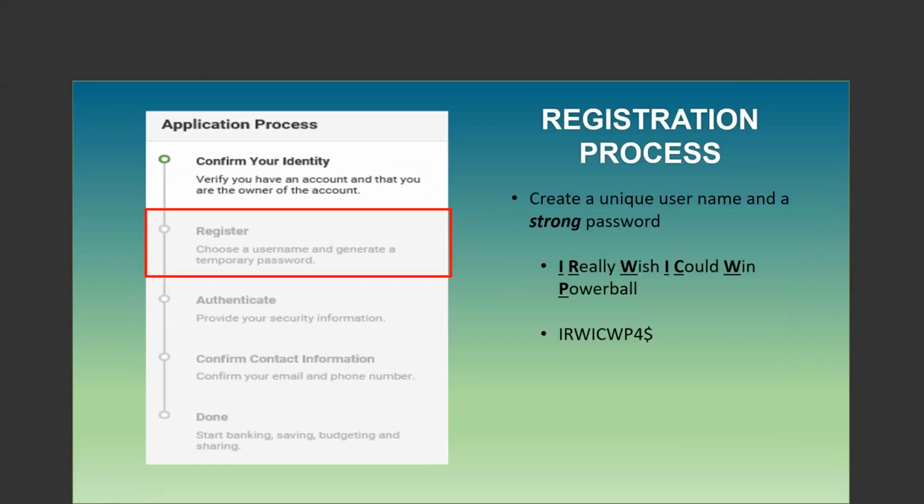What we recommend here at St. Mary's is the use of a passphrase. An example like, I really wish I could win Powerball, pulling each of the letters out to create this password of IRWICWP with a number and a special character meets all the criteria for a strong password.